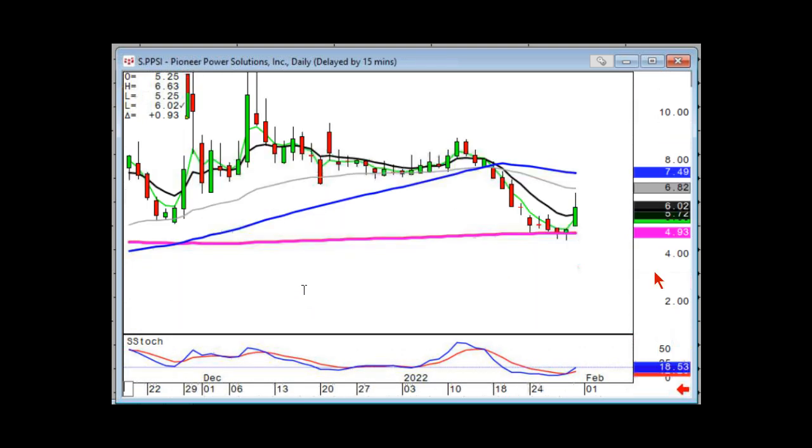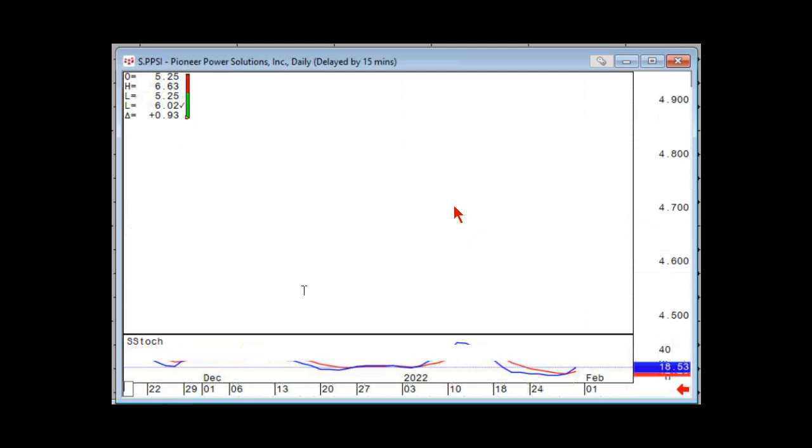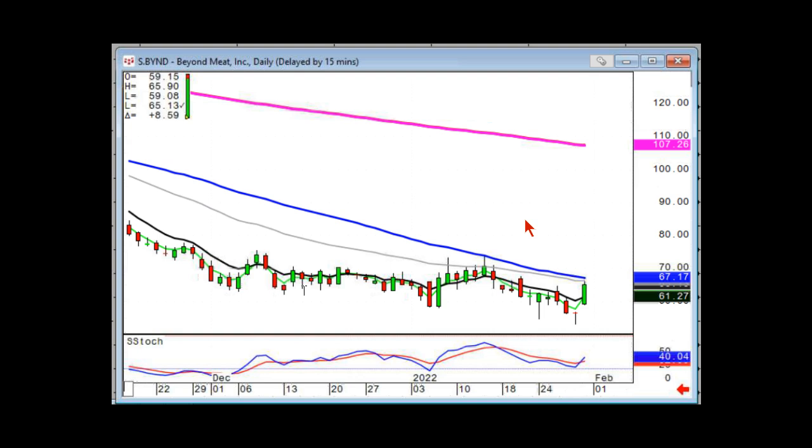So here's a 2+2. Nice hammer, gap up through the T-line, strong reversal, and what's your added 2+2? They did it right smack dab off the 200. Where's your next likely target? At least probably back up to the 50, putting you with a high probability you're in the right direction. PPSI. Beyond Meat was also a best friend signal.